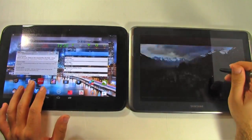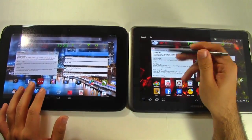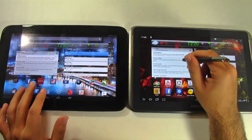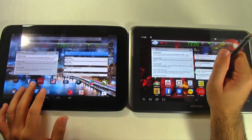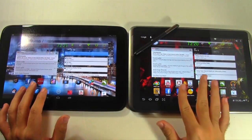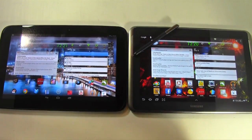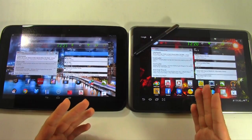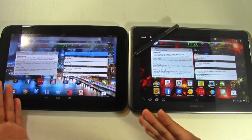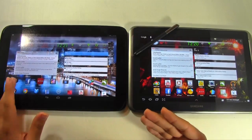Not to mention that when it comes to note taking, this has S Note, which is a great note taker, and I can quickly write. I've been in plenty of meetings where I've written notes, and the write to text is amazing. Now, another great way would be a keyboard, which this does have. It's not a keyboard case, it's a keyboard dock, kind of like the Surface tablet and the Transformer would have. But it still does have that, whereas the Nexus 10 currently does not have its own note-taking app.